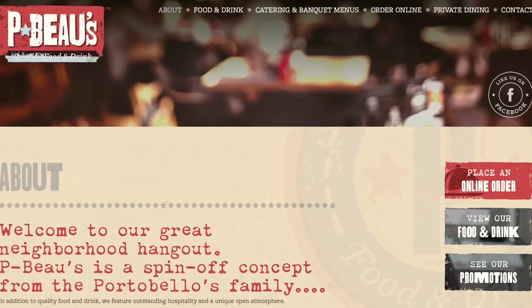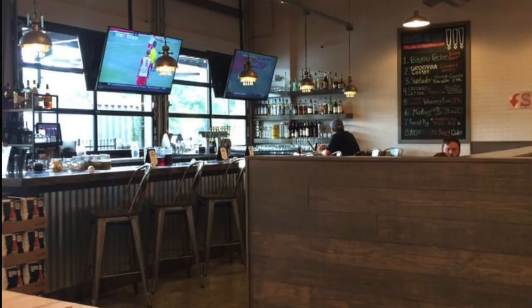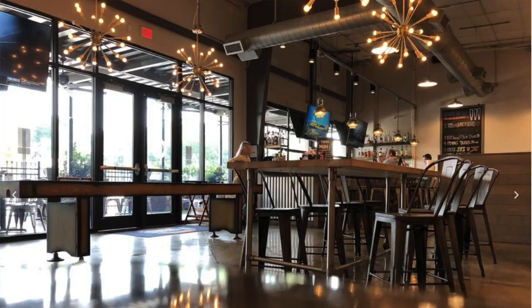Another great amenity, fairly close by that I'd like to recommend also is a restaurant called P-Beau's. P-Beau's is located between the park and the interstate, just off of the little state highway there, and is a bar and grill type restaurant. Not so much bar that it's overbearing, but not so much grill that you can't enjoy, you know, a little bit of a different atmosphere also.